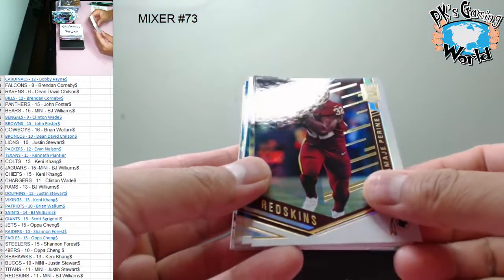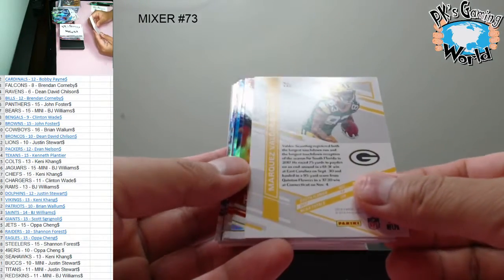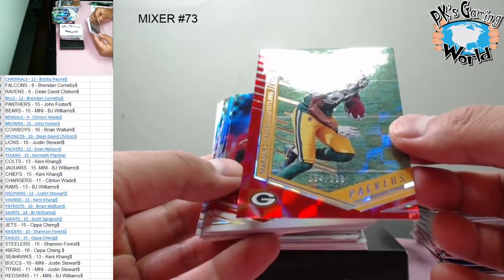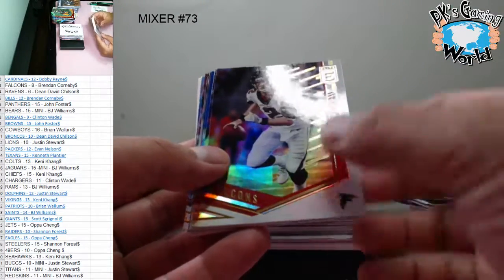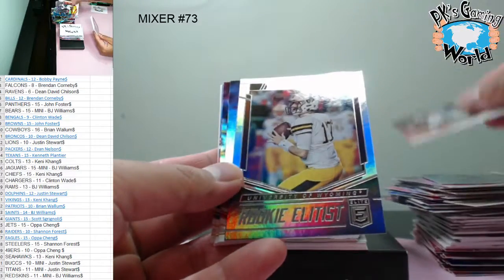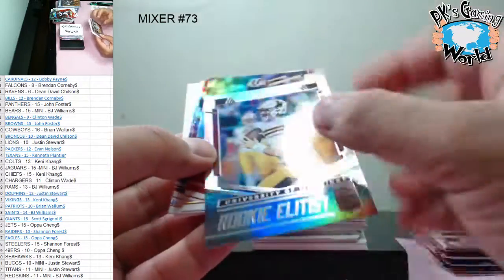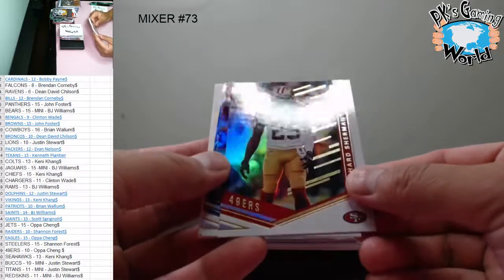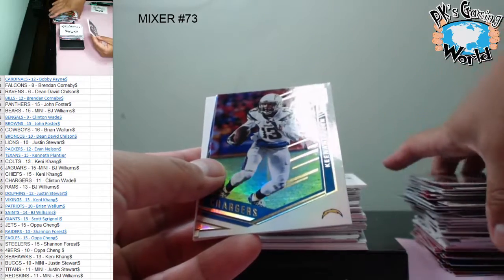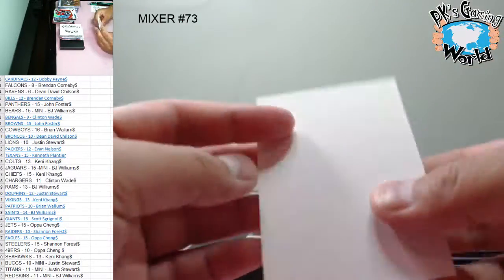Blake Bortles. Samaje Perine. Christian McCaffrey, Dez Bryant. We have a Packer. I'm not even quite sure how to say his name, but look at that. Nice. 64 of 199. There's Marquez Valdes-Scantling. Really long name. Matt Ryan, Jarvis Landry, Matthew Stafford, Von Miller. We got Josh Allen, rookie listed. It's not numbered. Looks pretty nice. You got Richard Sherman in the San Francisco jersey. 49ers should do good this year. They got defense. They have a quarterback. Keenan Allen. Chandler Jones. Joe Mixon. And cardboard.